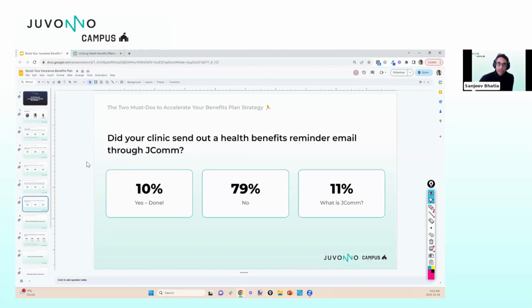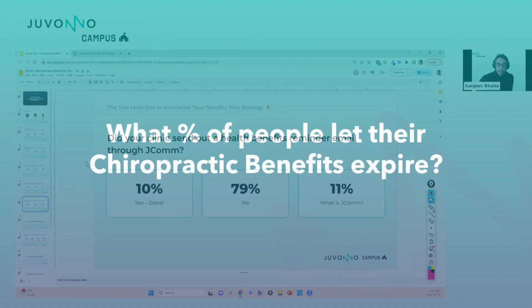Your emails are one of your best resources, the phone numbers you have, the emails you have, the current patients you have to do marketing. So JCOM helps you take advantage of all the emails you have.